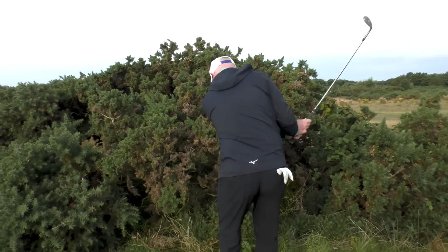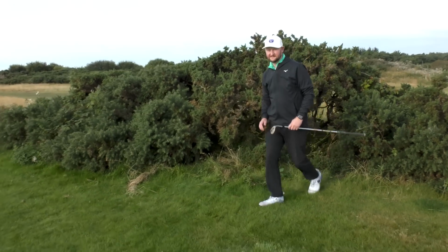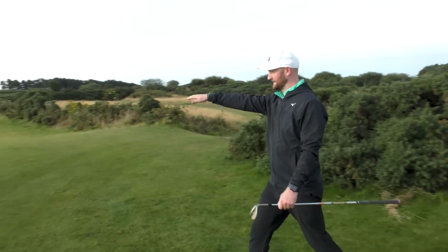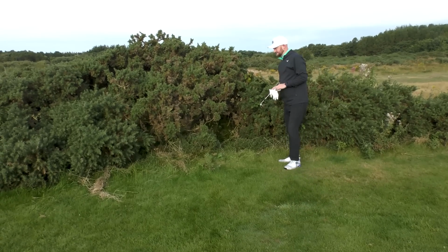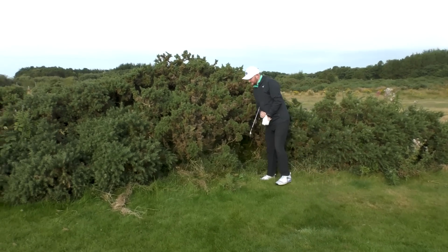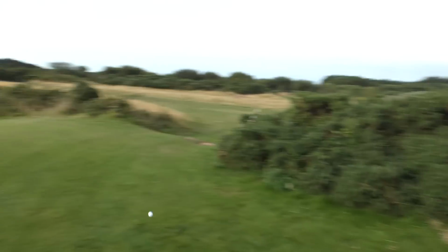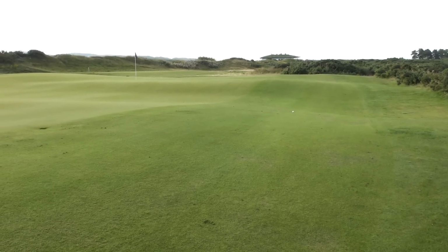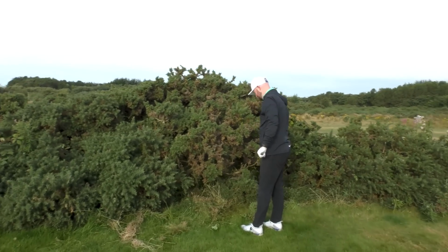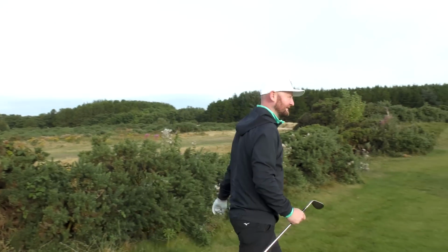I need to hood the face of my 60 and just try and pop it out, and if I can get the green, that would be fantastic. A little bit snaggy, but should be okay. Sit. That was so hard, it was so clumpy and nasty, but we've moved it forwards, it's not the end of the world. We'll get the lob wedge out.